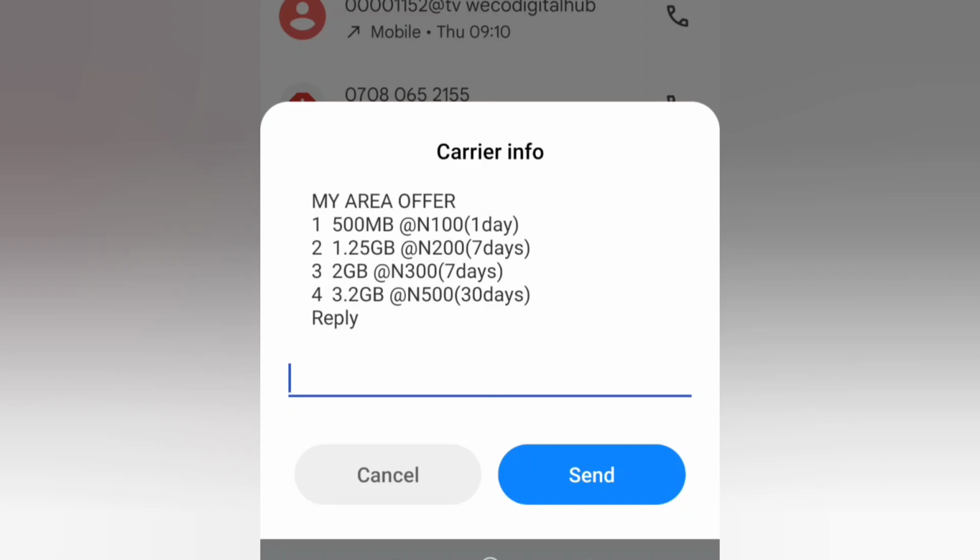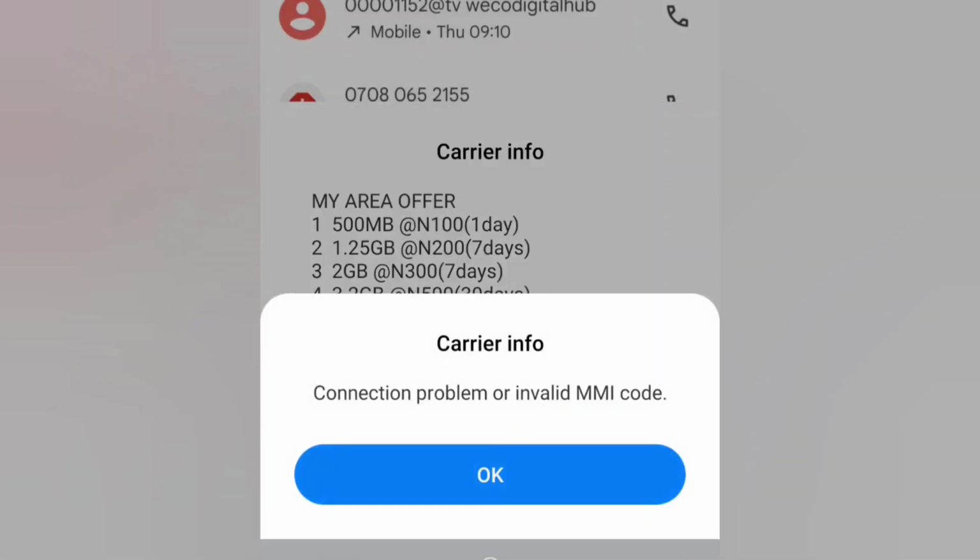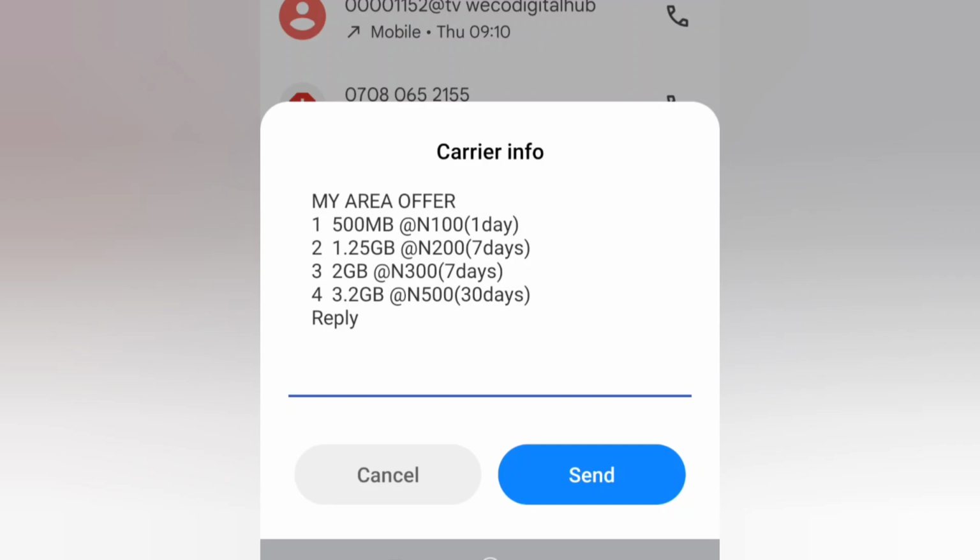The fourth option, with 500 I can get 3.2 GB of data. This data will be valid for 30 days. So if you're going for this option, 1 GB of data is also less than 200 naira. So you can use any of these options to do your data subscription from Airtel.